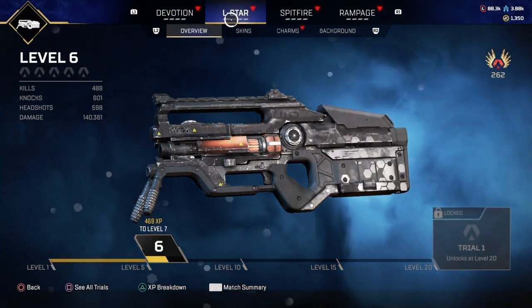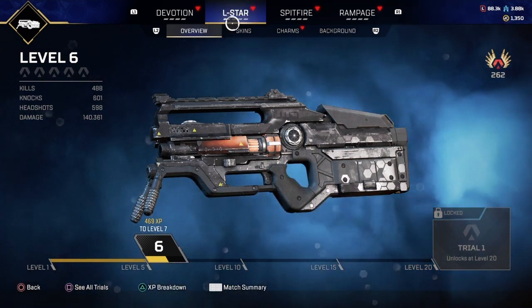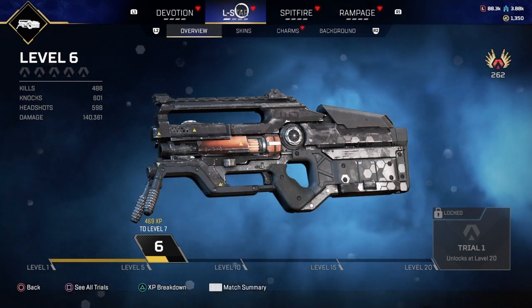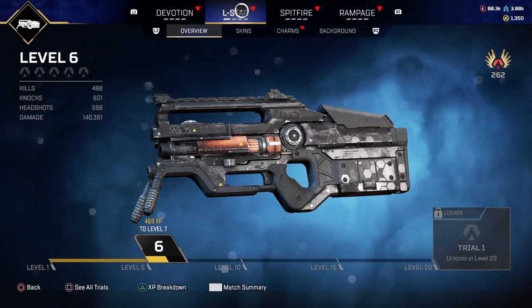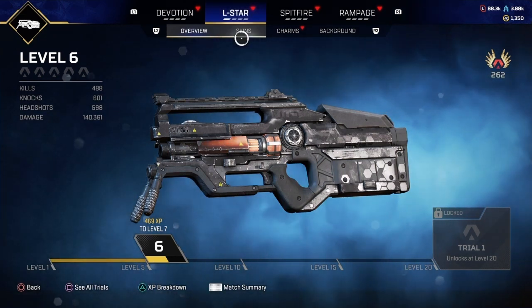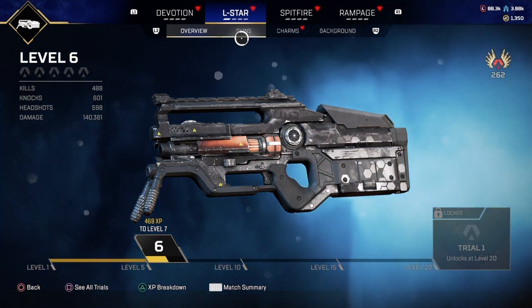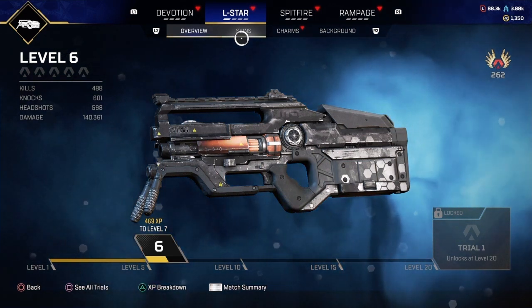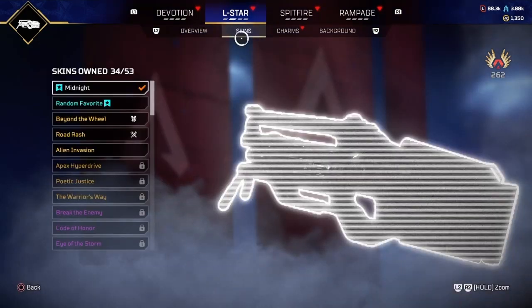L-Star actually stands for Lastimosa Armories Energy Light Machine Gun. It's a Lastimosa Armory weapon, and originally this started off in the prototype of Titanfall 2 as a weapon called the, hang on, let me get my sources up, a weapon called the ASW SMG. But anyway, let's read up.